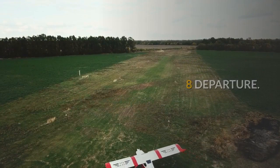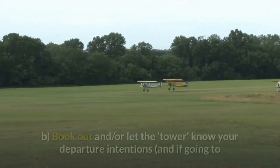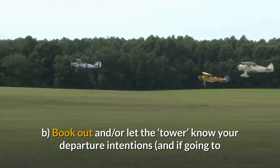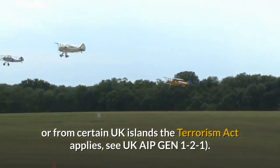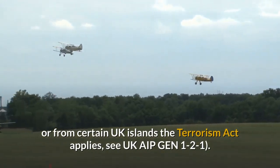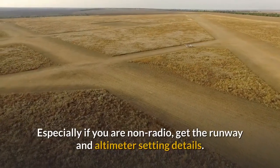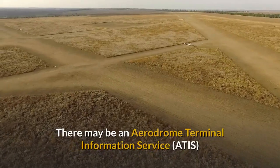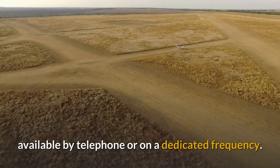Departure. Don't forget to pay landing and parking fees. Book out and/or let the tower know your departure intentions. And if going to or from certain UK islands, the Terrorism Act applies. Especially if you are non-radio, get the runway and altimeter setting details. There may be an aerodrome terminal information service available by telephone or on a dedicated frequency.